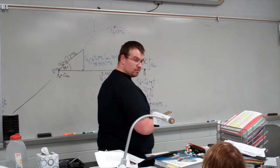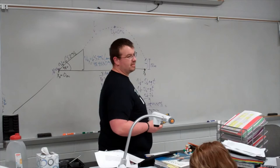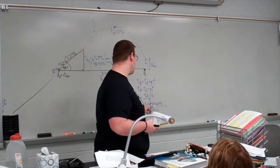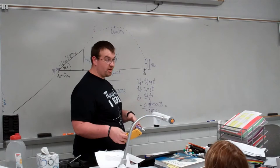So wait a minute, why do you guys get 4.9311? Is it confusing because I didn't put the number on first? What is the 0 minus 48? Zero is the final velocity. When you move this around, you get time equals final velocity minus initial velocity, all divided by acceleration, which is gravity.